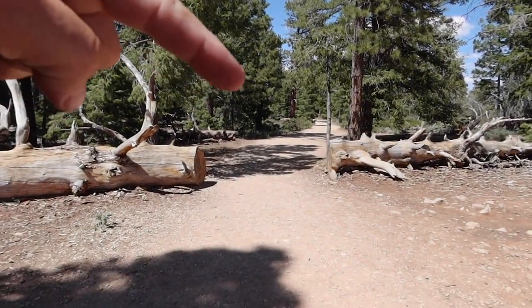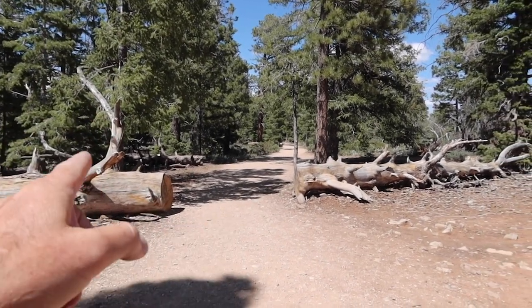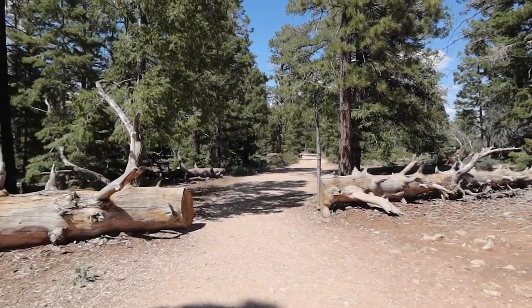There, I could create one of my dimensional doorways and make it look like the doorway is what split that tree. So I think that might be a really cool shot too, at a completely different place though. So this is like halfway between Rainbow Point and Sunrise Point.